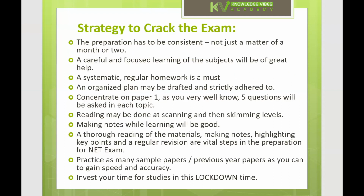So what is the strategy to crack the exam? First of all, what did I say at the outset of this session? Your determination. Be confident. Tell yourself you are going to crack the exam this time without fail. Think positively. It will give you energy.